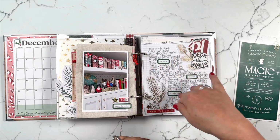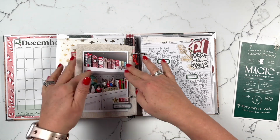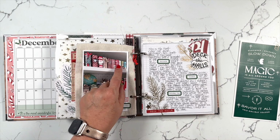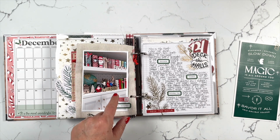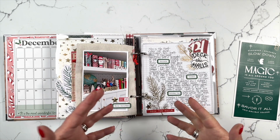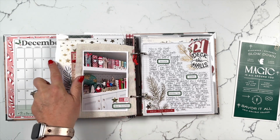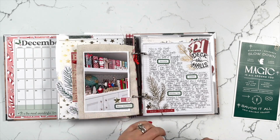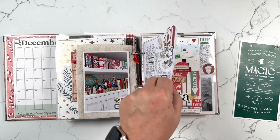So that's kind of what I talked about here, decorating those shelves. These are some of my past December daily albums. This is my 16th year doing the project, so they are all lined up on the shelf, and it's been really fun this year to have them displayed out in the open. I've never done that before. So it's kind of fun.